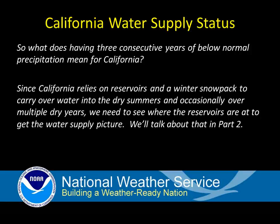So what does having 3 consecutive years of below normal precipitation mean for California? Well, since California relies on reservoirs and a winter snowpack to carry over water into the dry summers, and occasionally over multiple dry years in a row, we need to see where the reservoirs are at to get the water supply picture. So we'll talk about that in part 2.